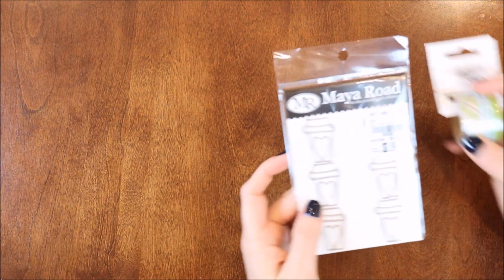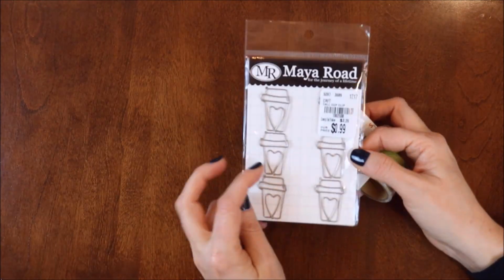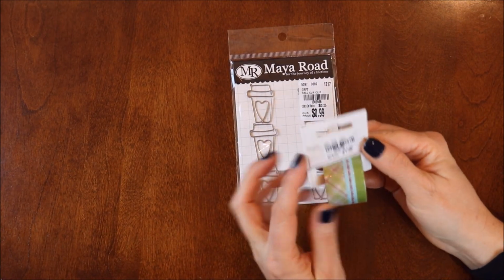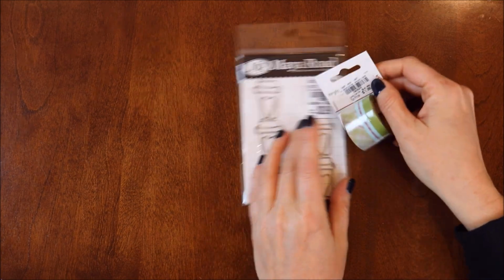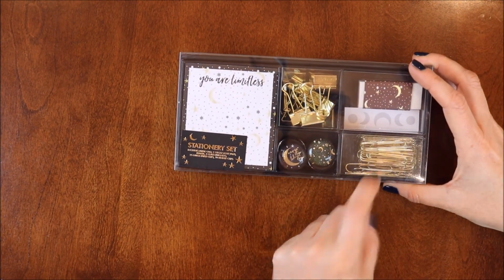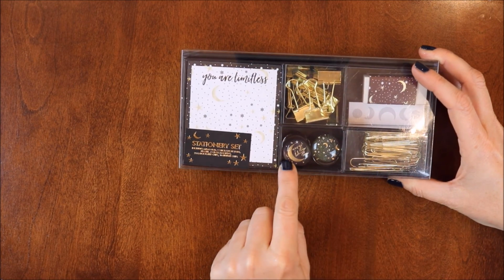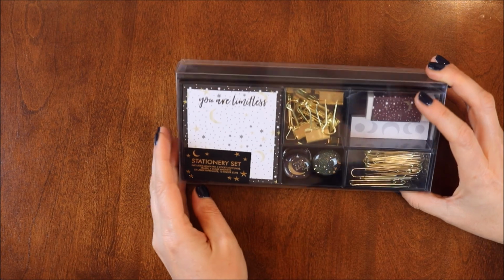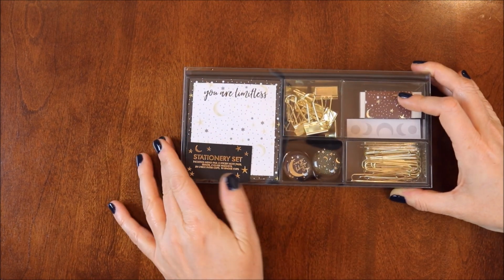That's all for you. I got a couple more things just to show you. These really cute little coffee clips with the heart. This really cute washi, which is by Simple Stories. I just loved it. And then the last thing that I got, I got these thinking that we wouldn't be able to get any clips, but we ended up finding some. So I got the clips, but I love the moon and the stars, so I can use this. I was excited to put this on my desk.